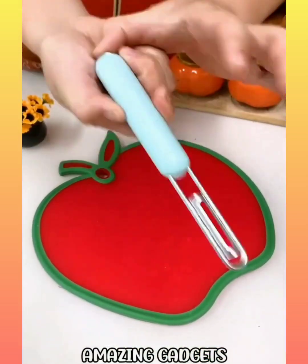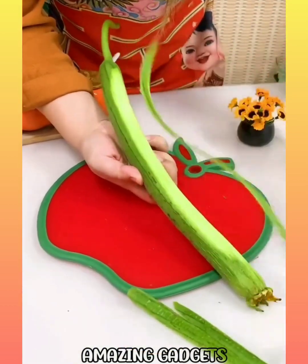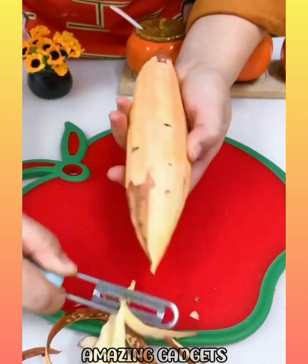Peel, slice, and dice with ease. Meet your new kitchen hero, the vegetable peeler. Our vegetable peeler glides through fruits and vegetables like a hot knife through butter, making quick work of even the toughest skins.